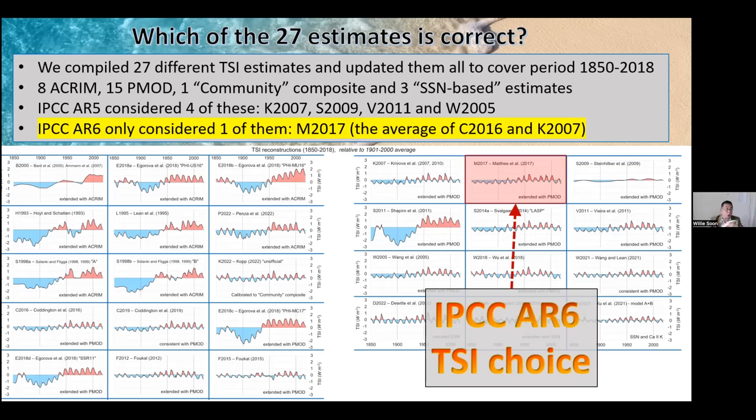But the bottom line in our 27 TSI estimates is that we have 8 ACRIM calibrated results, 15 PMOD results, 1 so-called community composite, and 3 purely SSN estimates, which means they say that to measure total solar irradiance, please don't put a satellite up because it's a waste of time. All you need to do is measure sunspot number. Remember, sunspot number is just looking at the sun's image every day and counting the number of sunspots, the small spots and the big spots, you weight them differently, but that's all you need to do. That's a bit strange, by the way. That's not physics. That's just numerology.